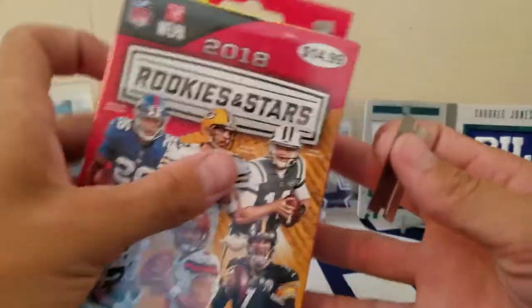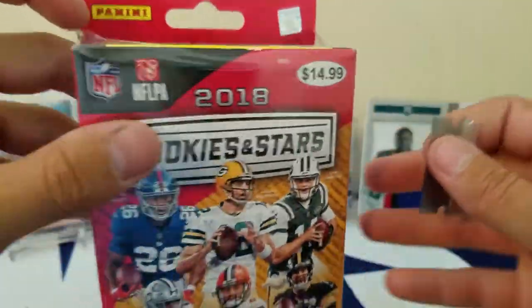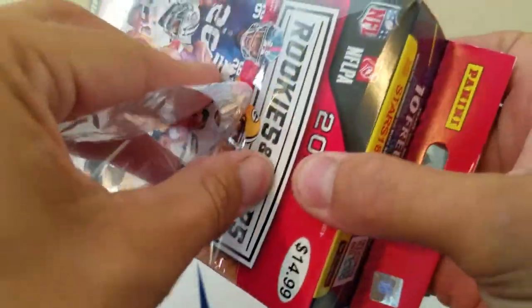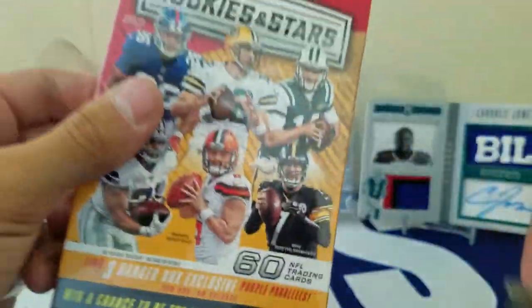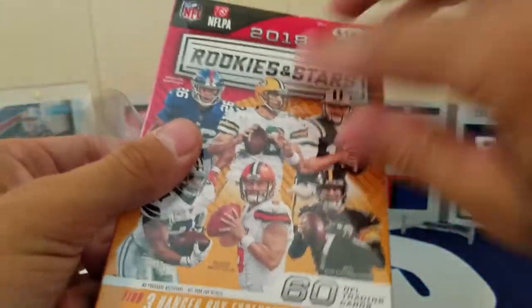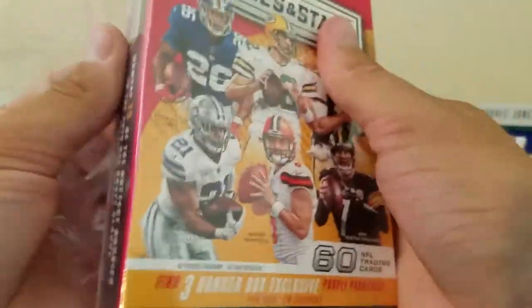Let's check out this hanger box of Rookies and Stars. Of course, you know who we're looking for. 2018. This guy. That guy. All the rookies.